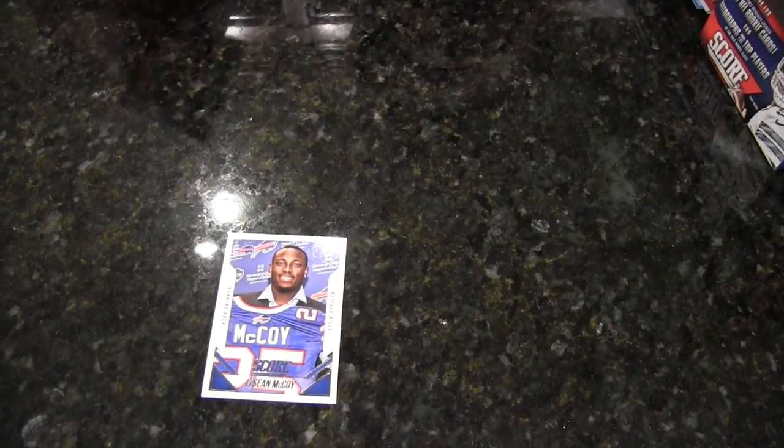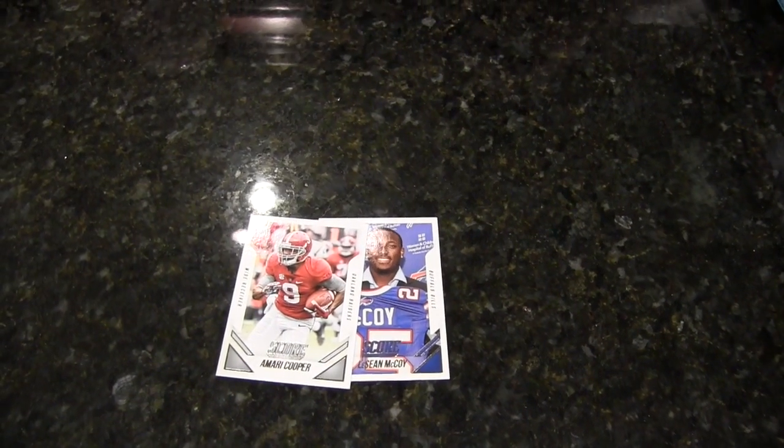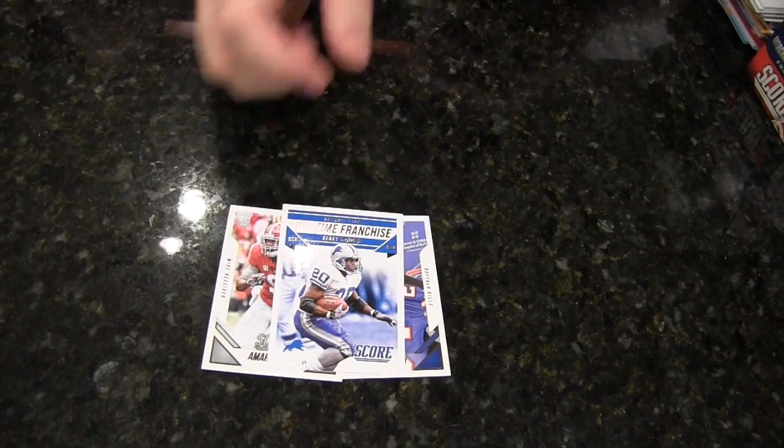There we go. Just on cue. I was going to say, I haven't really pulled any of the big rookies, but I just pulled the biggest one of them all, Amari Cooper. I don't know if he's the absolute biggest, but he's probably the biggest wide receiver. He's the biggest. Roll Tide.